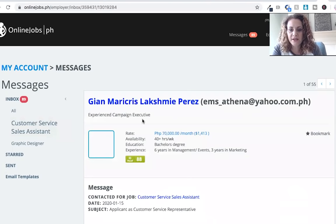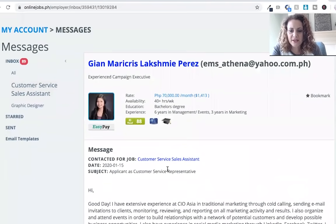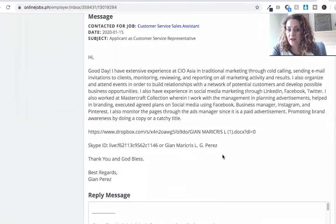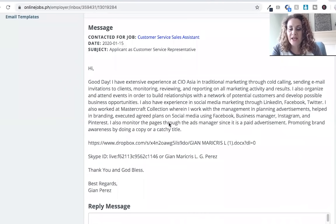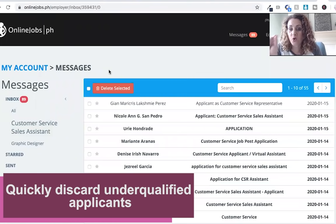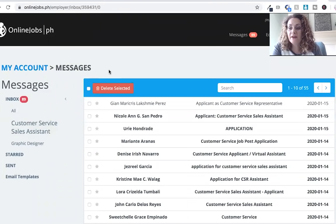I'll look in, basically just to see, is their grammar looking okay? Because these people are going to be doing a lot of emails. I need good English skills. So I'll just give a quick glance. And then if they are not a fit, I give them a quick rejection. And you do have to be quick because you get so much volume of applications.